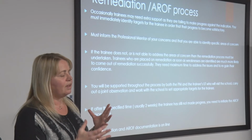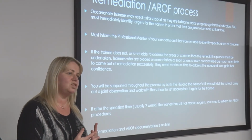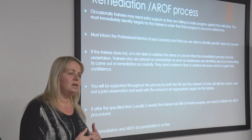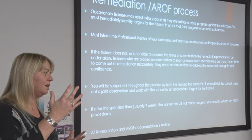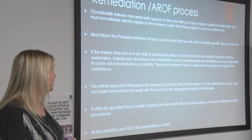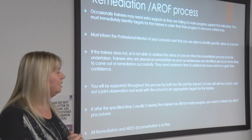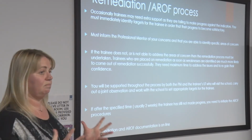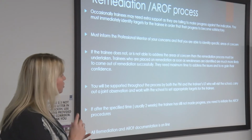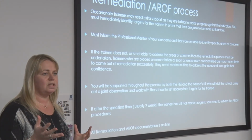So, you know, they've got to be very clear, and your professional mentor will help you with this, and the university tutor will help you with this. So please don't just go ahead and do it, and then the next thing we hear is a trainee comes in and says, I'm in remediation, because we'll just reverse that decision straight away to make sure that it's done correctly.